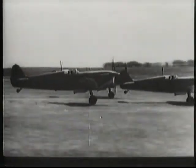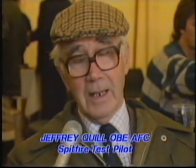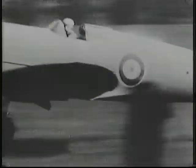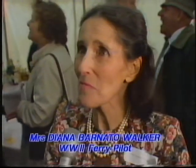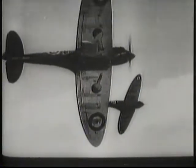When it first came into service, of course, it was the fastest aeroplane anywhere in the world, and that in itself appeals to the average fighter pilot. And then it was a marvelous aeroplane to handle. It was a very safe aeroplane. Well, the Spitfire was the most marvelous airplane that you could ever fly. It was, without a doubt, my favorite airplane. It was part of you. It was almost psychic. It knew what you wanted it to do before you did it. It was light on controls. It was maneuverable. It outclassed, outflew every airplane that it came up against.